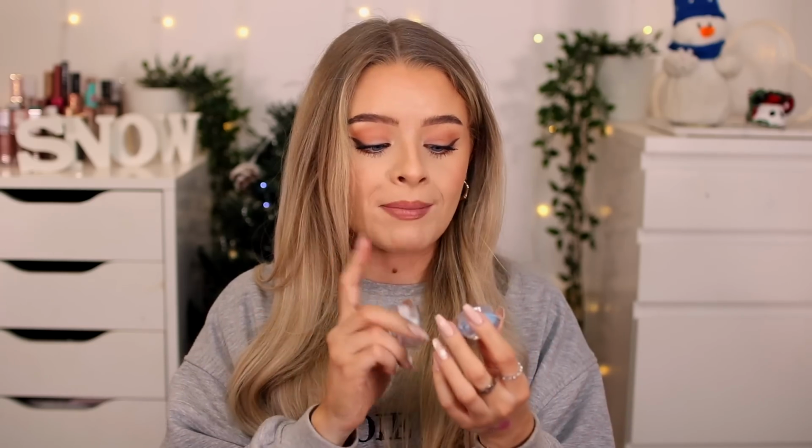If you're looking for good water activated liners, those ones are really nice, but others that I have that are a lot more affordable are the Makeup by Tammy cake liners and the Barry M water activated colours. These are all really similar, but these ones are a lot more affordable, so I would recommend them. I've got the shade Sky in Tammy's one and just the white one by Barry M, which is called Shock.